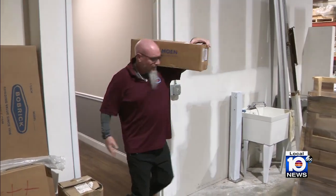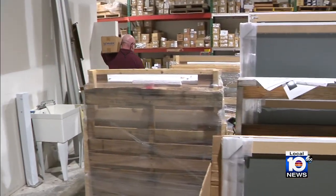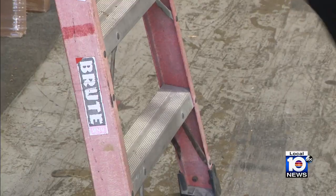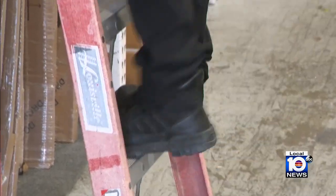In his job with a local contractor, 55-year-old John Kennedy is on his feet all day. Back and forth with the warehouse, carrying items and everything, and also at home working out, constantly on my feet. Then one day, he started having severe pain in his left foot. Every time I'd get out of bed in the middle of the night, it was excruciating pain.